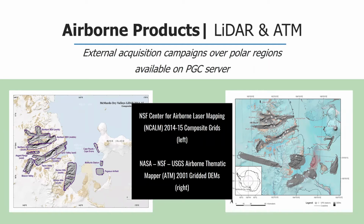One campaign was the NSF Center for Airborne Laser Mapping in 2014 to 2015 that flew for several weeks over certain areas in the McMurdo Dry Valleys of Antarctica. You can see the extent of where they flew on the left side map.